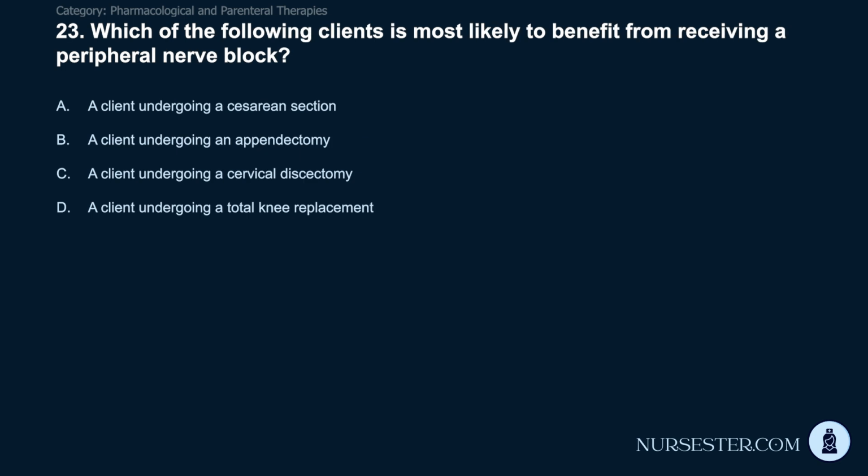23. Which of the following clients is most likely to benefit from receiving a peripheral nerve block? A. A client undergoing a cesarean section. B. A client undergoing an appendectomy. C. A client undergoing a cervical discectomy. D. A client undergoing a total knee replacement. Correct answer, D. A client undergoing a total knee replacement.